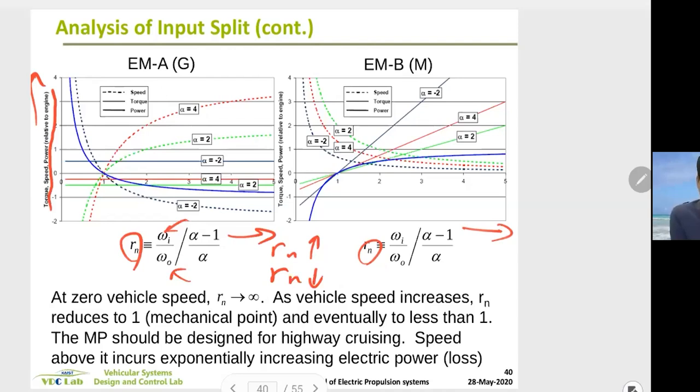So there are two degrees of freedom, right? To make this simpler, think of omega I as the input or engine speed. Let's say engine speed is fixed. I mean, it can change, but let's say it's fixed. Then what happens to omega out? Large Rn means what? Small omega out. Small Rn means large omega out.